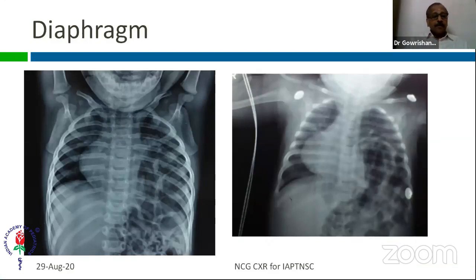Now we come to diaphragm. Normally, both in AP and lateral, you'll be able to see the dome of the diaphragm crisp and clear. What happens here? The right dome is seen properly, but the left dome is seen higher up in the thoracic cavity, and you are able to see the haustrations. There is an eventration of the left dome of diaphragm. And here you are able to see a mediastinal shift also. You think as if there is a dextrocardia. It's not a dextrocardia, but because of the eventration, there is a big mediastinal shift. That is why your heart appears on the right side.